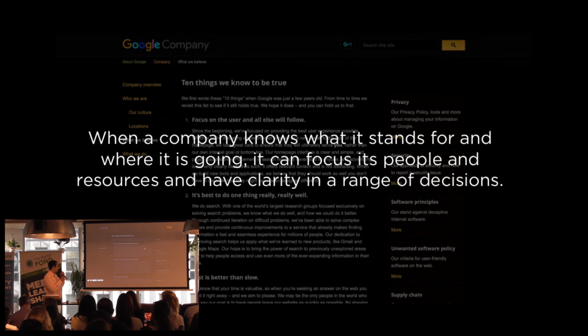Further, if you scroll down that page, when Google first started, they came up with 10 things that they know to be true. Things like focus on the user and all else will follow. It's best to do one thing really, really well. And one of my favorites, you can be serious without wearing a suit. Obviously it's a nod towards their culture, isn't it? And when brands have these kinds of values or principles behind them, it helps people focus so they can really do best at their jobs. And it gives them the clarity to make a lot of different decisions in the organization.